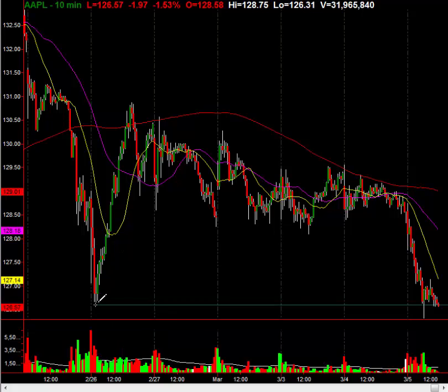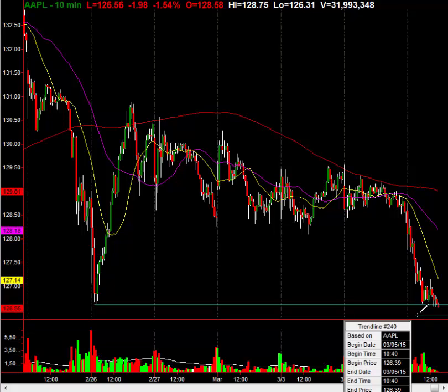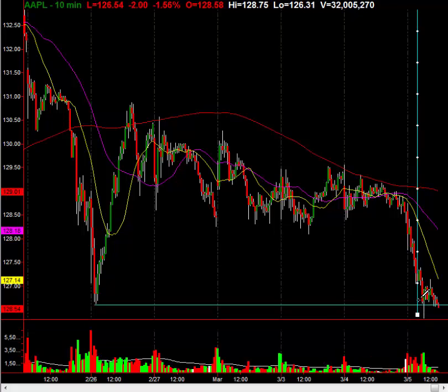So what we're going to look to do is wait for the pierce, because when they pierce it, they're going to take a lot of stop orders out and it's going to flush it a little bit more. So what we ended up doing is we put our order down here, right around the 126.35. That was my exact entry, 126.35. So right here near the lows, just off the lows, and we picked it up.